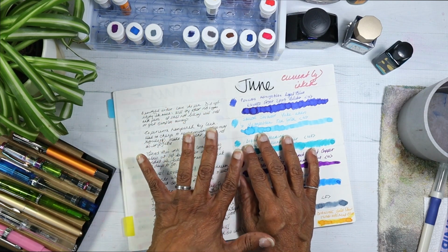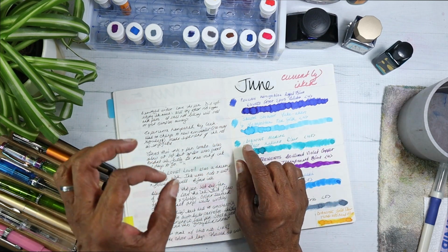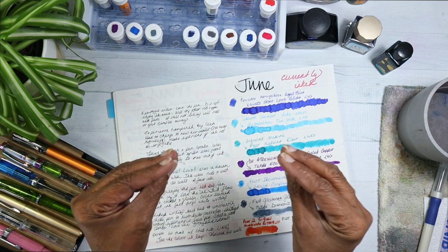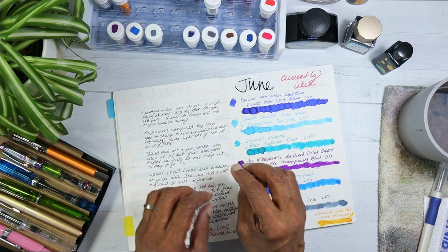And one of those interesting comparisons will actually come up in the July ink report, where I actually had to change the ink about 10 days or so in, because one of the pens, I was completely unsatisfied. And I'll tell you more about that later. But first, let's get to the June ink report.